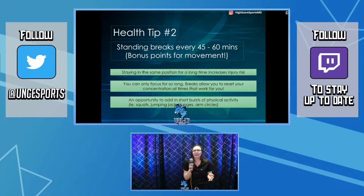It's an opportunity to incorporate some movement. So we're standing up, taking our standing break, and we can incorporate some physical activity during these standing breaks. So we can do squats, jumping jacks, lunges, some arm circles, things like this. Whatever you choose to do, you're getting that 2-for-1 now. You're getting physical activity that can potentially help you game better, right? And you're also preventing overuse injuries.